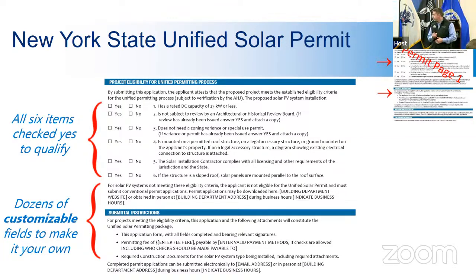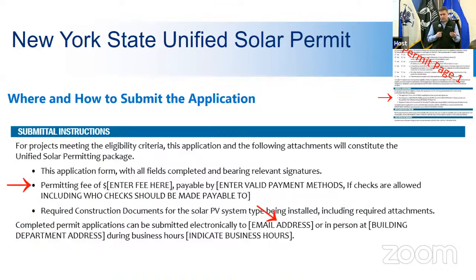So here's another section. This is kind of a section that describes the submittal requirements for the applications. Here's one of those situations where you can customize the fields such as the fee schedule, the payment methods. You can list your website and your email address so that contractors and homeowners, whoever needs access to this information, has it in one place and they know where to get it. And it's very useful to put everyone on the same page. So it's a good place to consolidate all the information so that everyone has all the same information.